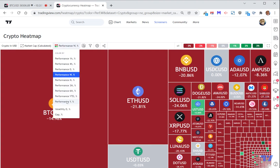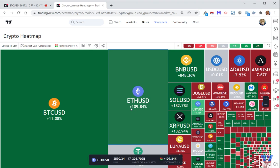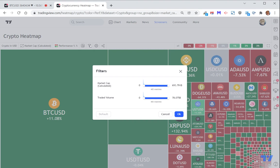Like if we said, what's the performance over the last year? Which ones could we have invested in? So Bitcoin was up 11% over the last 12 months. Ethereum was up 109. BNB was up 848. You can start to see some of these stocks that were doing particularly well.